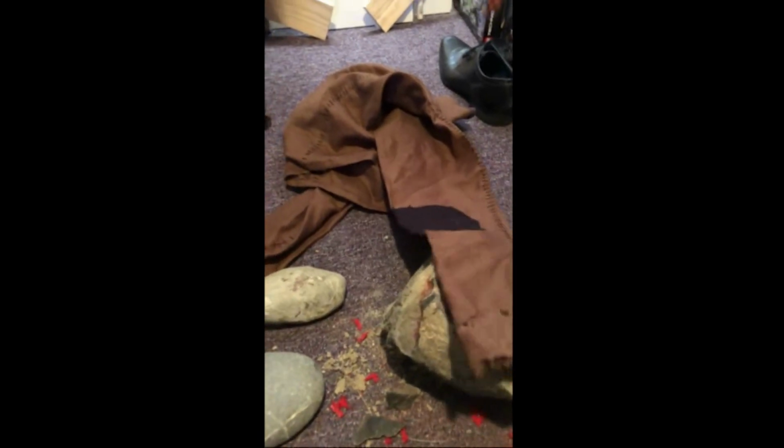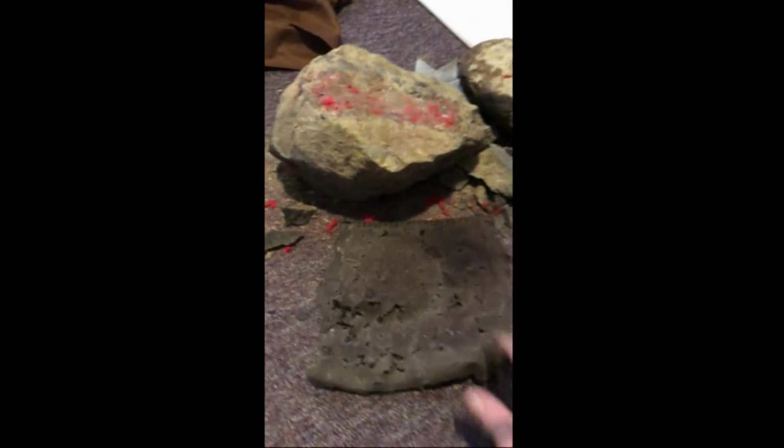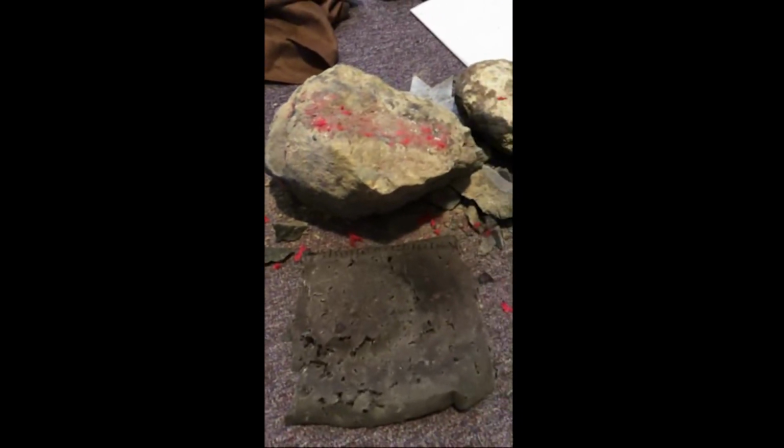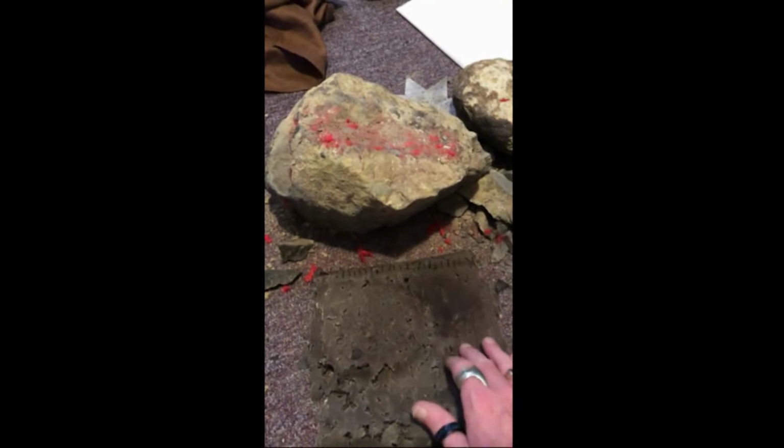Munch that all up, and then as well as that, I'll use this piece as an example. You can just give it a greasy look with this Armor All Protectant. That'll dry out a bit, but it'll stay reasonably oily, but not too oily.